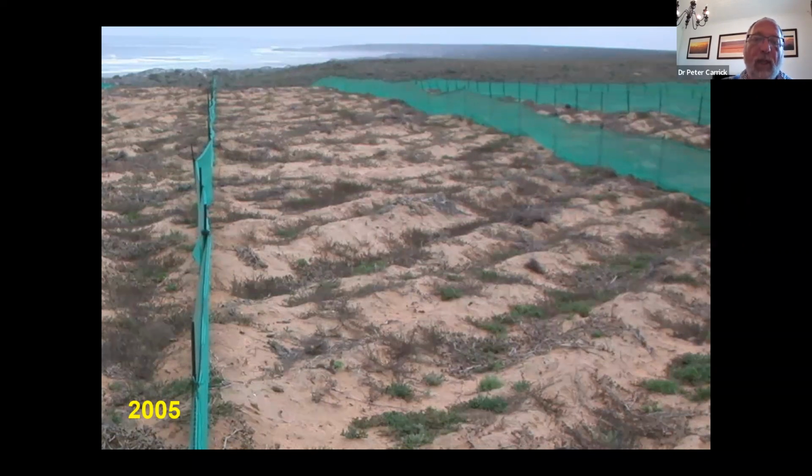So that's 2005. At the end of the first spring season, things are starting to die off, but immediately a whole lot of opslag annuals have come up, things like something we call nutfoot, Mesembryanthemum crystallinum. That's the dominant one, but a number of other things. Oncocyclus is something that comes up very quickly. So although they die back, their roots will hold the soil in place.